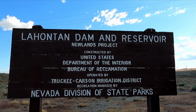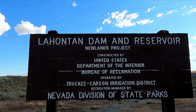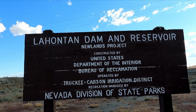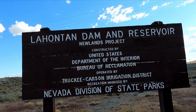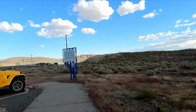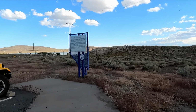Windy Bill here. Lahontan Dam and Reservoir. This is part of the Newlands Project, and this dates back a long ways. I'm going to walk up here to the state marker.